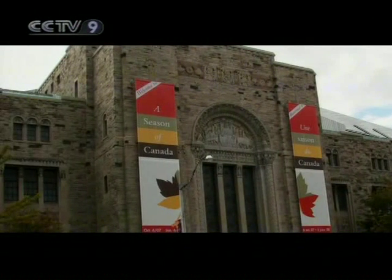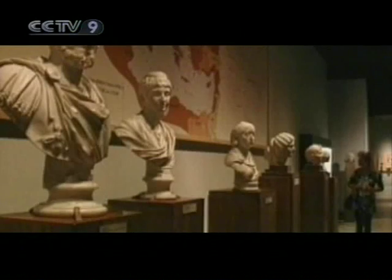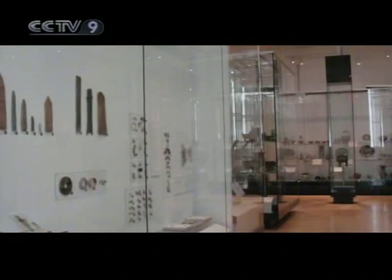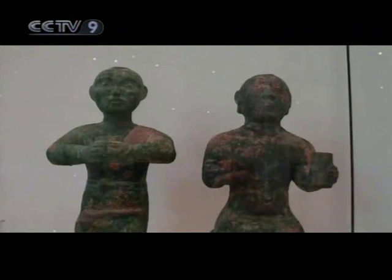Located in the city of Toronto, the Royal Ontario Museum is the biggest museum in Canada, as well as one of the most varied collections of items from all around the world. In the Chinese art exhibit, a rich variety of bronze pieces greets visitors.